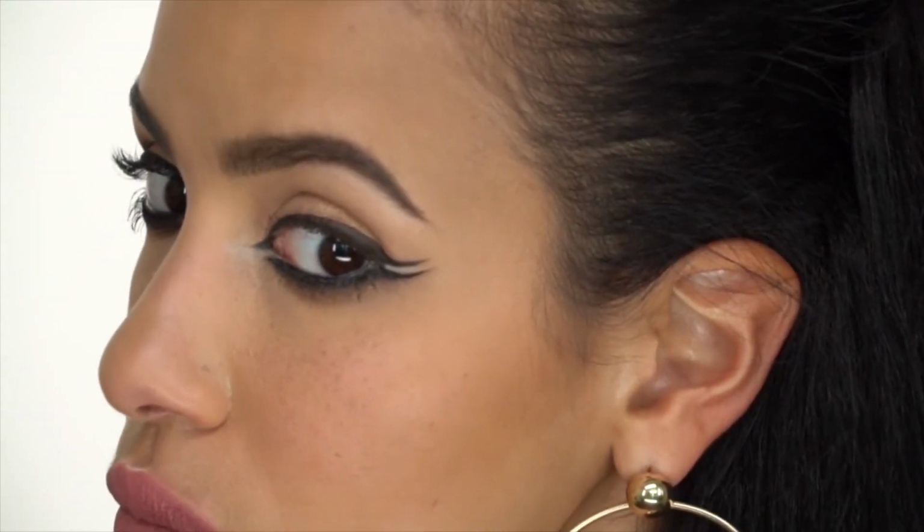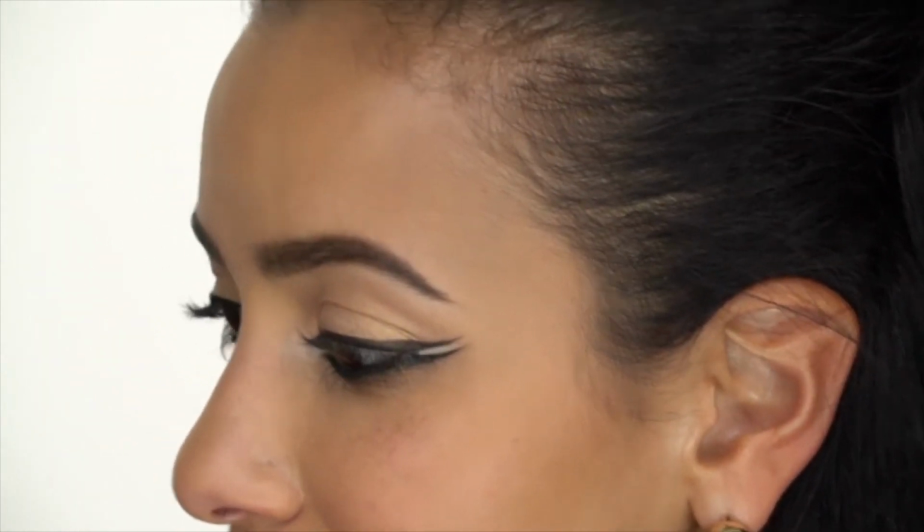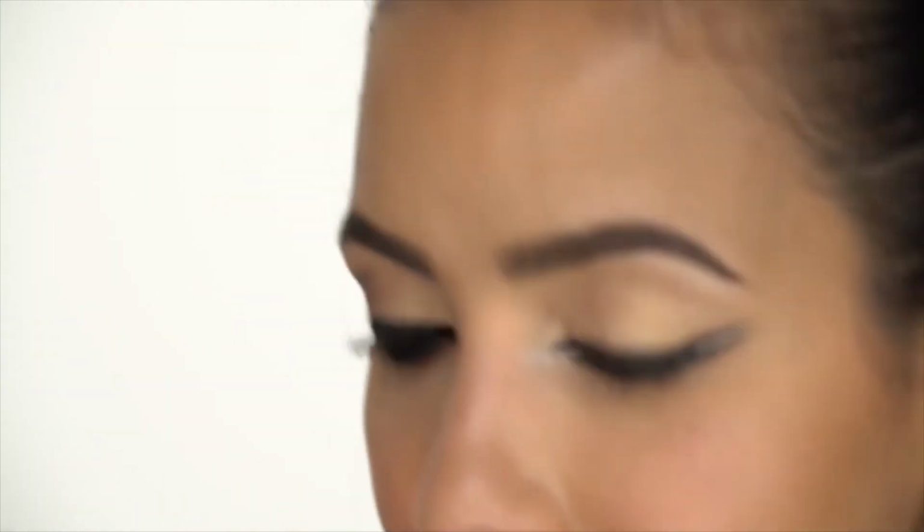So let's say if you wanted to do a color liner. There are so many color liners out there that create a very beautiful effect for the eyes. Some of them are pastel, some of them are bold, bright colors. Totally up to you what you want to do. I have a gorgeous minty color, a pastel mint. Which sounds exciting for summer. So beautiful. And it looks so good with gold and black too.